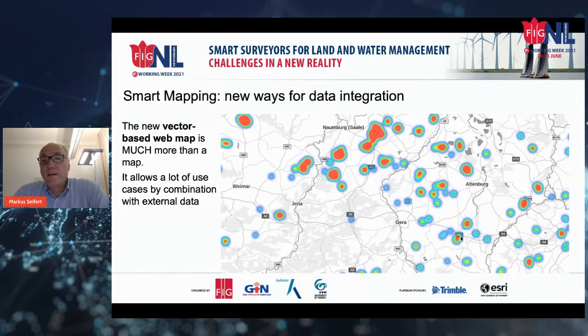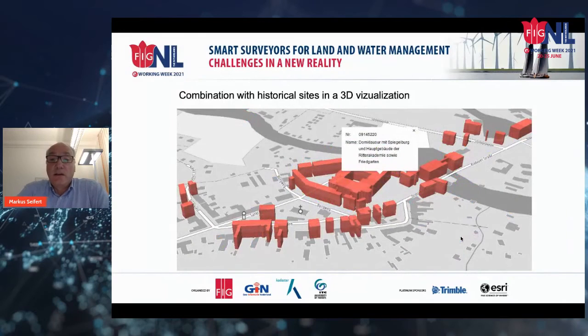And the aspect of data integration was the most important thing for us, that any software developer can use this infrastructure also to integrate technical data that we don't actually have in the public administration. So it's much more than a map, it can easily be used for integrating other data.